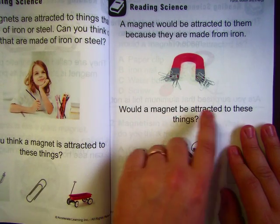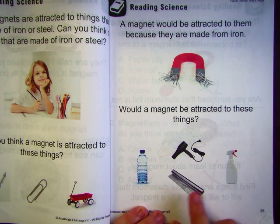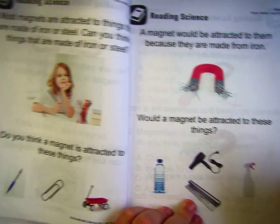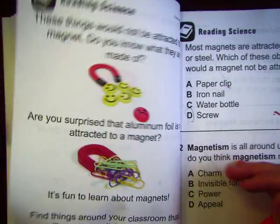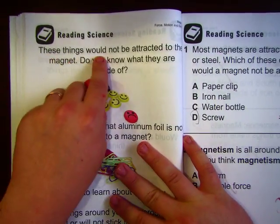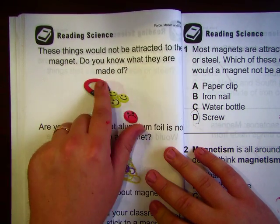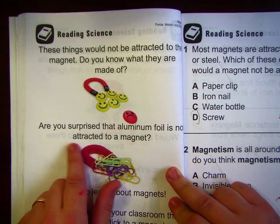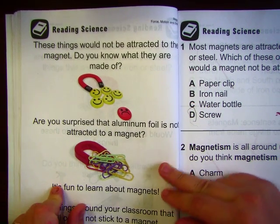Would a magnet be attracted to these things? All of these things look like plastic, except for this one. This one looks like metal, but that's a different kind of metal. That's aluminum. That's why we call it aluminum foil. So no, it would not be attracted to those things. These things would not be attracted to the magnet. Do you know what they are made of? Are you surprised that aluminum foil is not attracted to a magnet? It's because it's aluminum, not iron or steel.